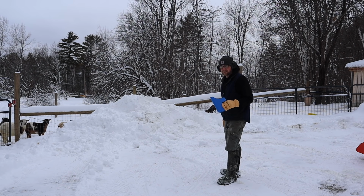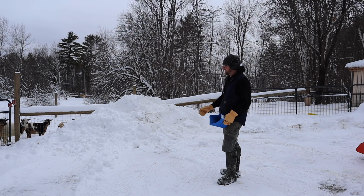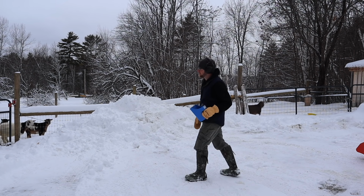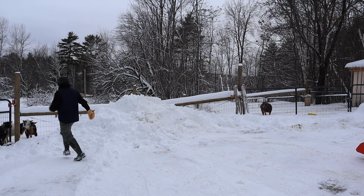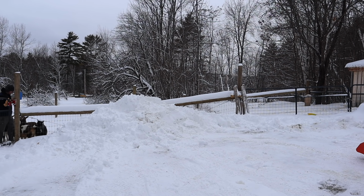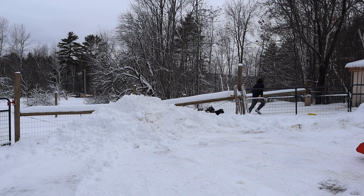Need to get the goats back in the barn, so we get some sunflower seeds here. See if we can trick them to get them back in, because I want to clean up where this gate is. And if I do it while they're out in the pasture, they'll be escaping. Right, Willow? Yeah. That was easy.